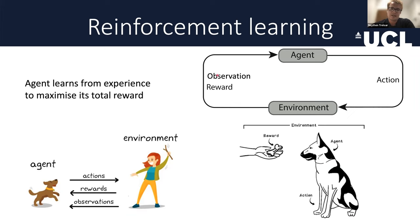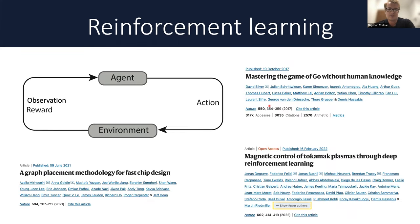And the goal of the agent is to maximize its cumulative reward over time, which is called a return. So very similar to training a dog, right? You give a dog a reward, and you can reinforce favorable behavior in that way. And as we all know, there's lots of cool stuff that's been done with reinforcement learning.